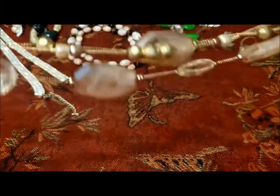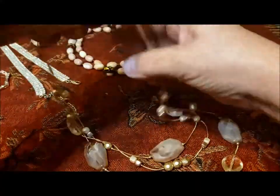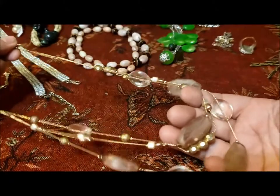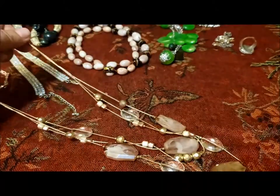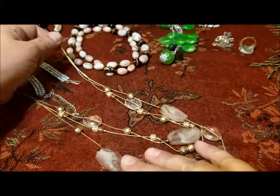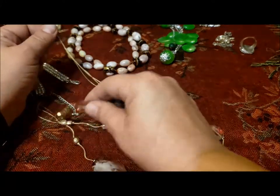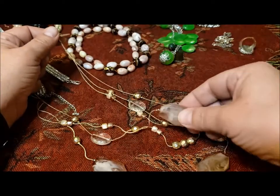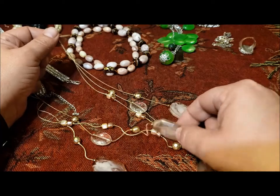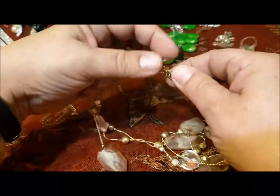Okay, so here we are. Three strands with the largest acrylic pieces at the bottom. It's a very attractive sort of neutral color. These are clear. These are gold tone. These are the beigey, shiny, and in excellent shape. Very wearable.